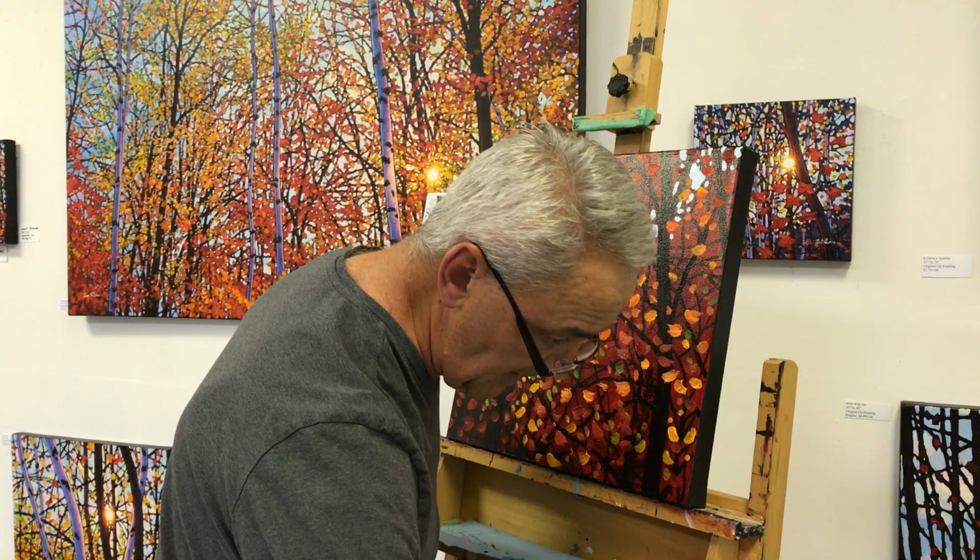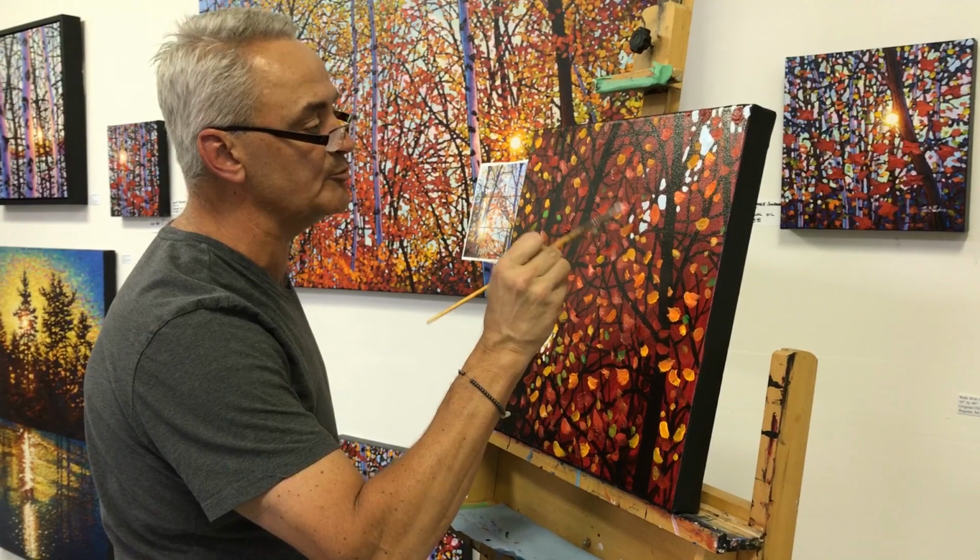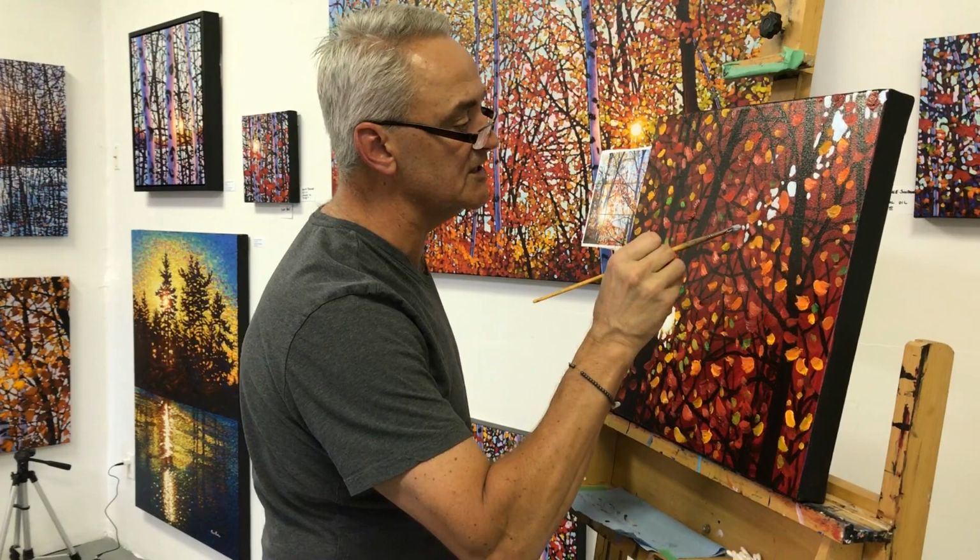And again, at this stage, it's a good idea to err on the side of leaving a little gap between the strokes and the branches or the colors. You don't need to paint up exactly right to the edge. You can leave little bits of red. You get this type of effect here.